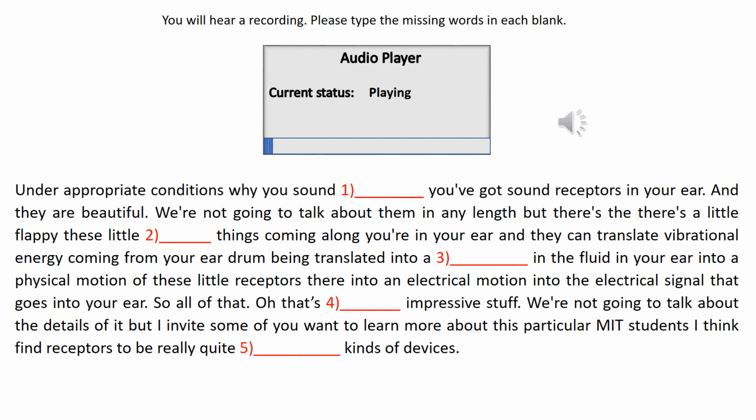Under appropriate conditions, you've got sound receptors in your ear. And they are beautiful. We're not going to talk about them at any length, but there are these little flappy, spiky things in your ear, and they can translate vibrational energy from your eardrum into a vibration in the fluid in your ear, into a physical motion of these little receptors, into an electrical signal that goes into your brain. That's pretty impressive stuff. We're not going to talk about the details of it, but I invite some of you who want to learn more about this. MIT students, I think, find these receptors to be really quite remarkable kinds of devices.